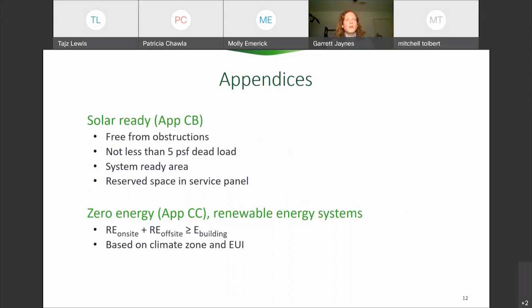So there were two main appendices that were in the 2021 IECC. There was a solar ready appendix and the zero energy appendix. The City of Austin adopted the solar ready appendix, Appendix CB. We did not adopt the zero energy appendix.